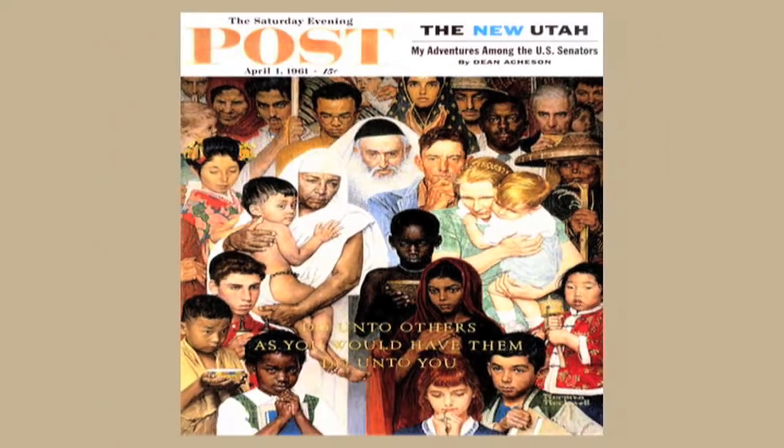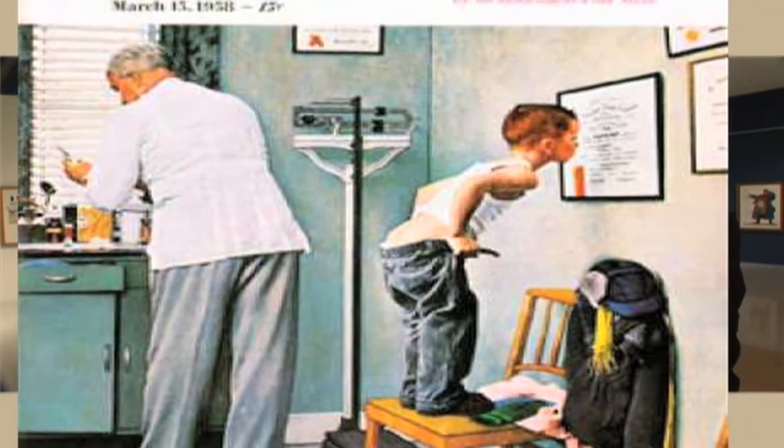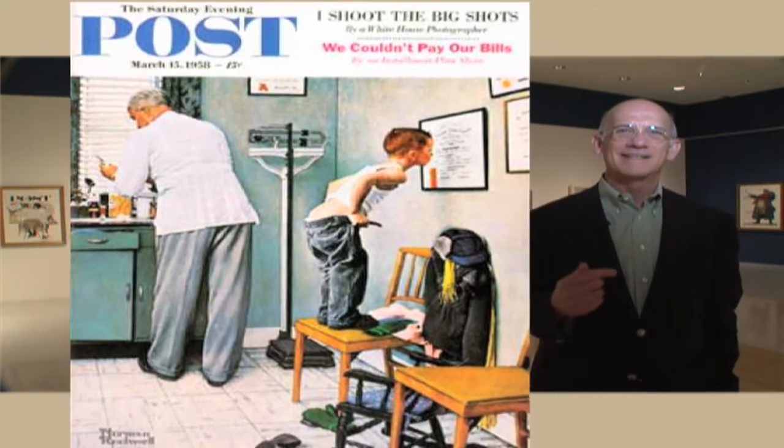So many of us know Norman Rockwell from the Saturday Evening Post covers or the Look magazine covers, or having gone to the doctor's office and seen that wonderful reproduction of the boy about to get his shot. We grew up with all of that. But when you come and see the paintings, you realize what a great technique the artist had.